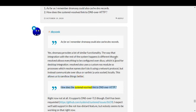How does systemd-resolved link to DNS over HTTPS? Right now, not at all. It supports DNS over TLS though. DoH has been requested, https://github.com/systemd/systemd/issues/8639. I expect we'll add support in the not-too-distant future, but nobody seems to be working on that right now.